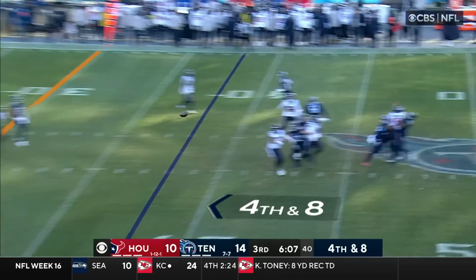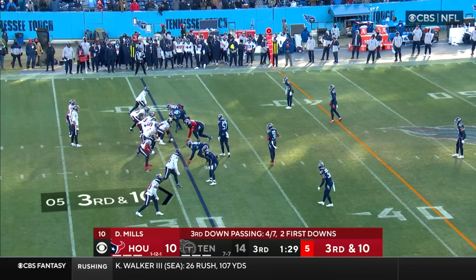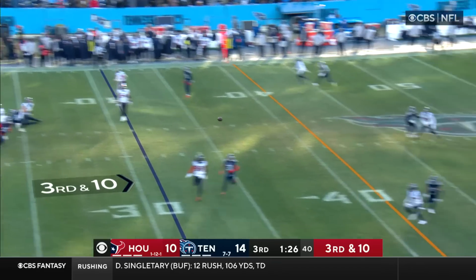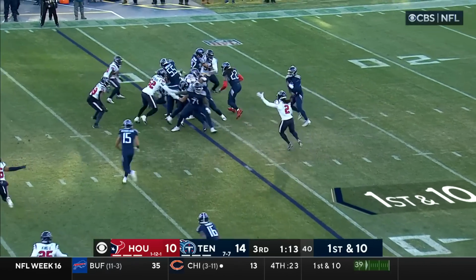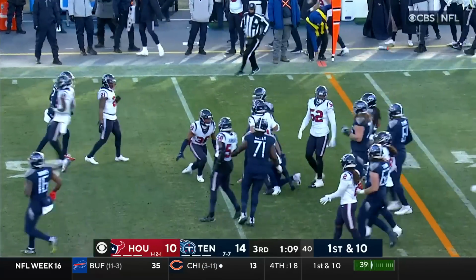Willis, 3-step drop, throws, and it's deflected, incomplete. This half, Davis Mills is 3 out of 8. Let's see what he does here on 3rd and 10. Mills fires too high, incomplete. Willis, quick pass. Westbrook-Ikine has the first down.